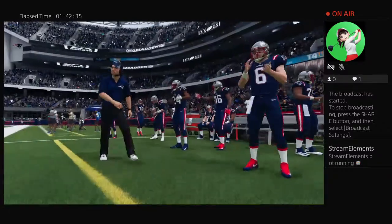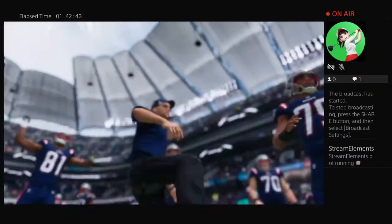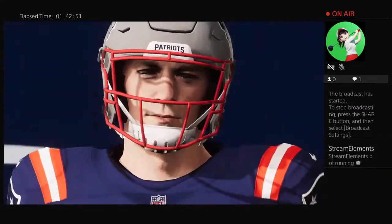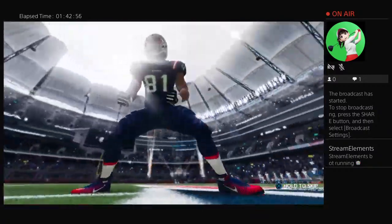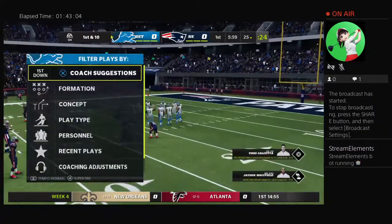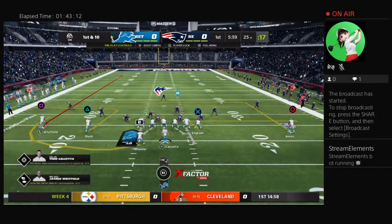Today, it's the National Football League. It's week 4 of the NFL on EA Sports. The Detroit Lions, they look ready to go on offense as we drop you in and get set for the first possession of this contest.